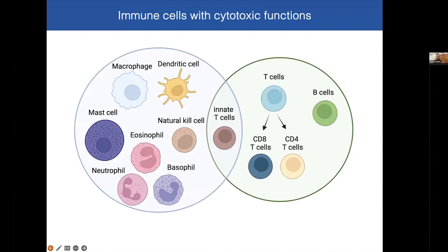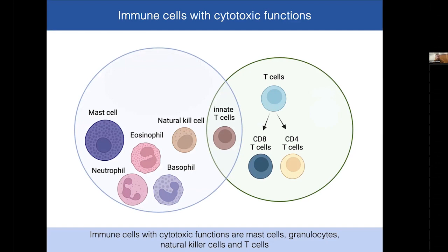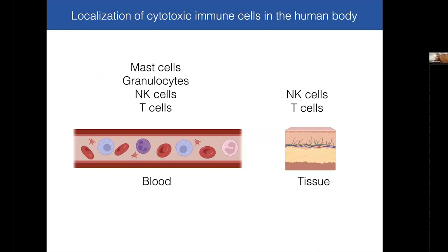Just to get everyone on the same page, a brief introduction into immunology and which immune cells harbor cytotoxic functions. On the left-hand side you have the innate arm of the immune system, and on the right side the adaptive arm. There are many immune cells, but some are equipped with cytotoxic capacities, and these are mostly granulocytes, T cells, and mast cells. But they have distinct functions because they predominantly localize in different areas. Granulocytes and mast cells are mainly in the circulation, the blood, and the immune cells that I'm more interested in, the T cells, are experts in the defense against pathogens in the tissue.